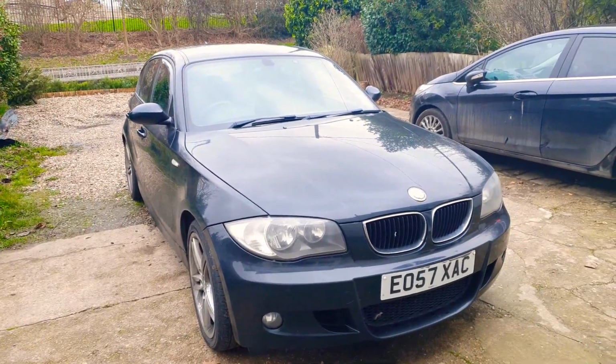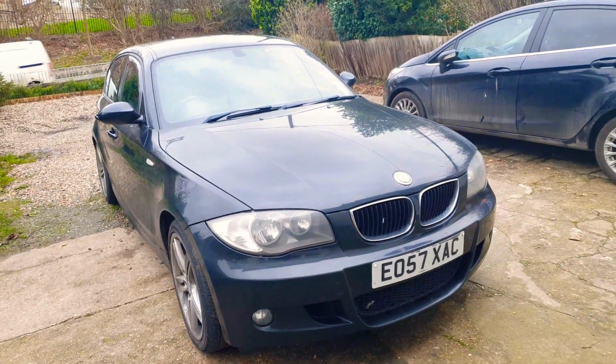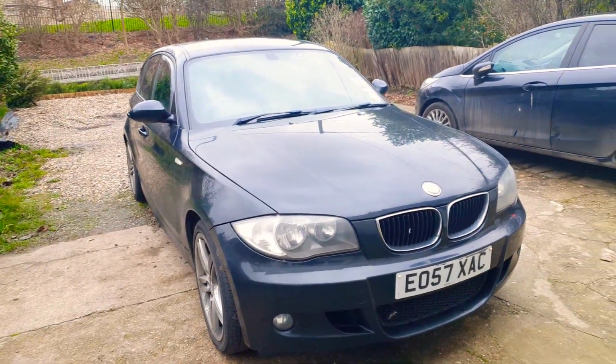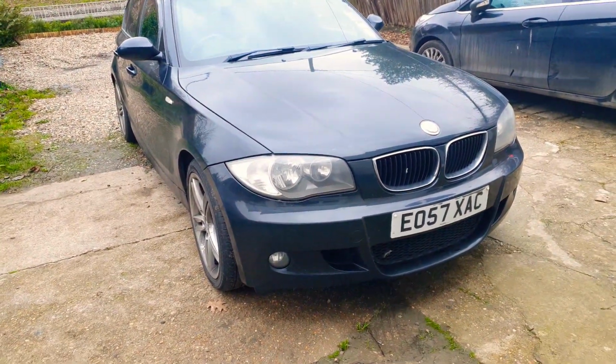Today we're going to be taking a look at how this car performs on road trips. So I'm currently on a bit of a trip now. We've been down to London, we're now in Kent, and soon we'll be going back up to Herefordshire, so it's a round trip of around 500 miles. I thought this would be a good opportunity to explain how the car does on these sorts of road trips.